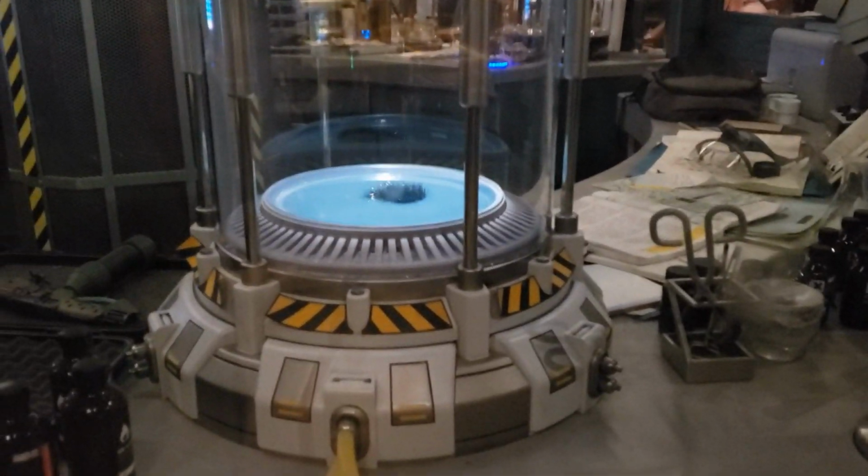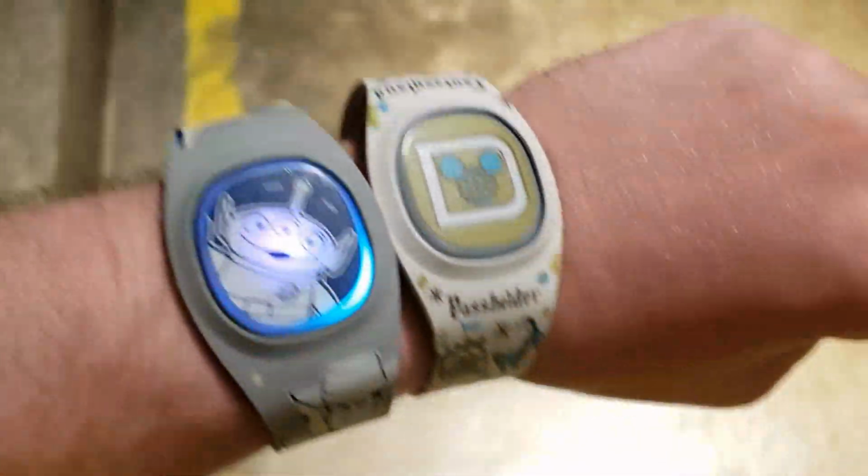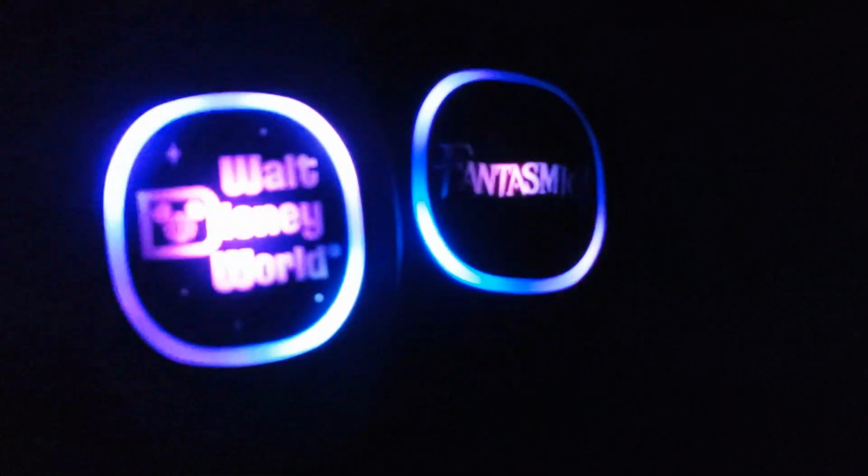Over in Pandora, both rides now have MagicBand Plus functionality. On Flight of Passage, you can find a blue light up effect as you are walking out the last hallway. And on Navi River Journey, your MagicBand Plus will glow for a decent amount of the ride time.